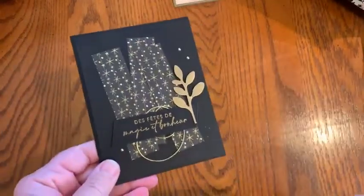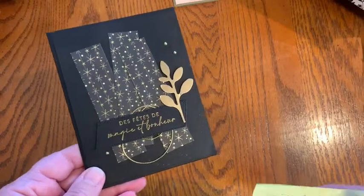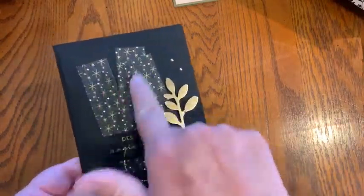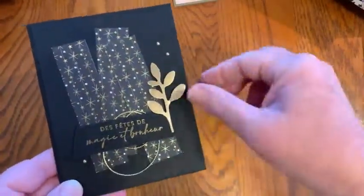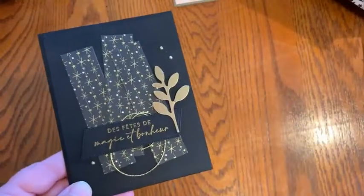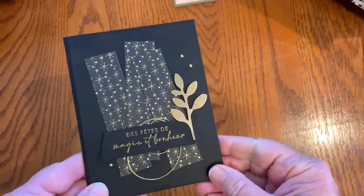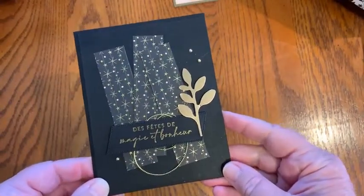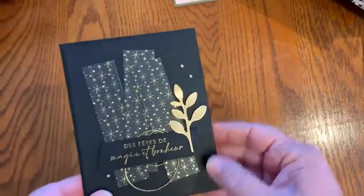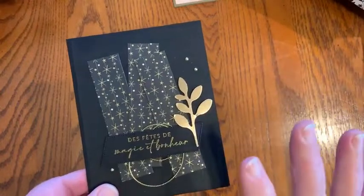Christmas again. This is another French demonstrator, Jacinthe Gauthier. I'm using the Lights Aglow Designer Series paper. Just cut some strips. I love that on black, and that gold is the bow punch, and she heat embossed on that black. I think that's just gorgeous. That's that Lights Aglow Designer Series paper that I love so much, but a really easily duplicatable card. That's what I like about a lot of these.